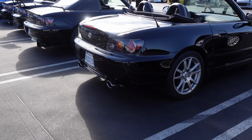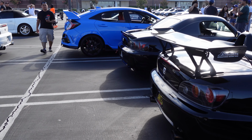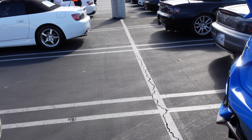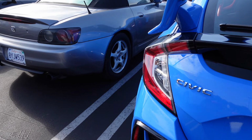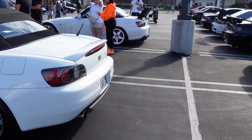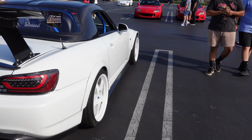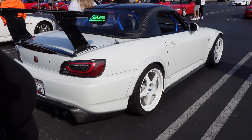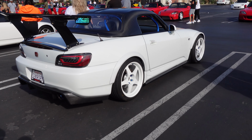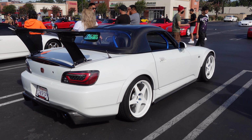Bro, this is an S2K meet, and the Type R is just parking in the middle. Like, really, bro? Talk about not caring or respecting the meet. That's funny, though. Oh, look at this one, baby. White on white. Damn.